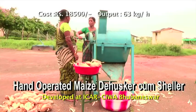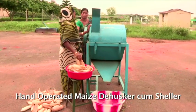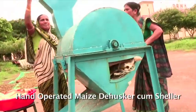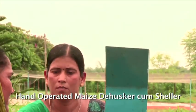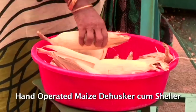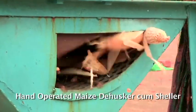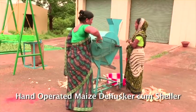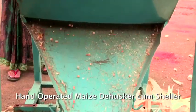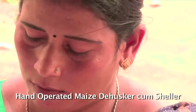The hand-operated maize dehusker sheller does the dehusking and shelling operations simultaneously. Undehusked maize cobs are fed one by one into the hopper to get grains on one side, while the husk and dehusked cobs fall separately out of the machine from the lower part. Output with this machine is about 3 to 4 times than the traditional method of dehusking and shelling cobs by hand.